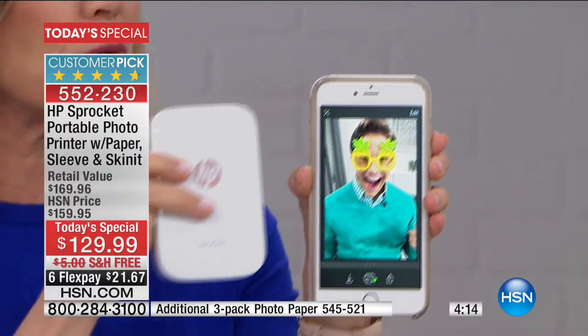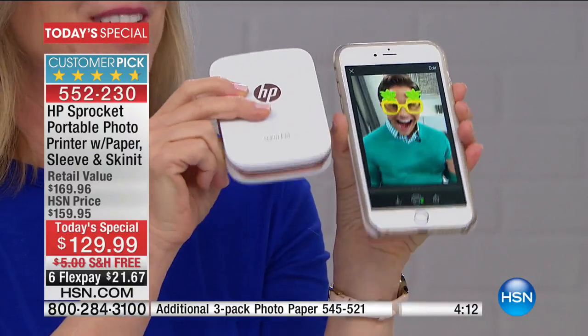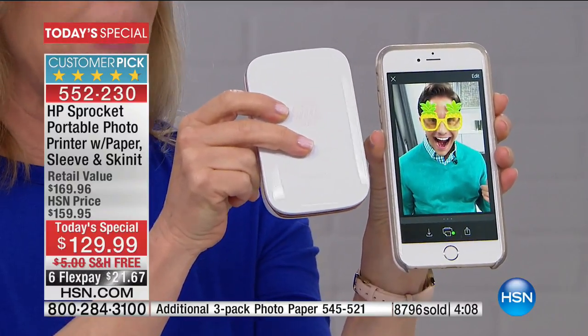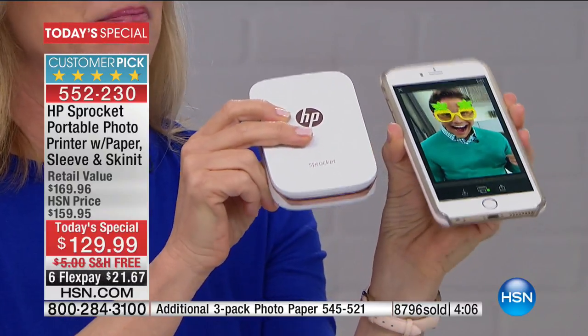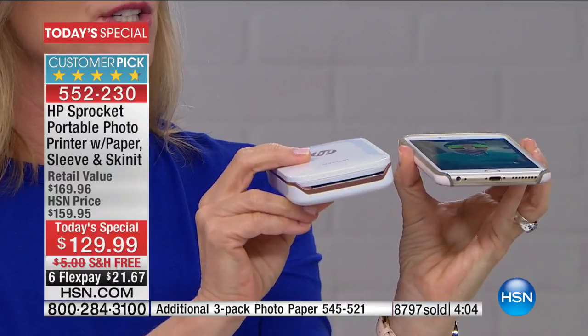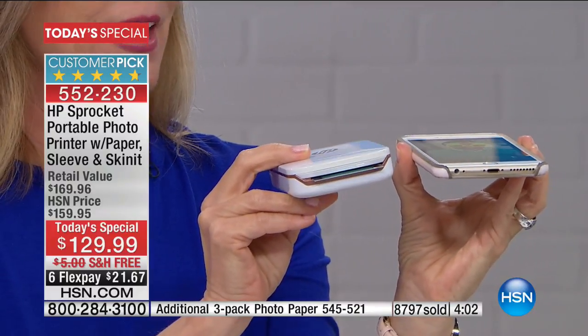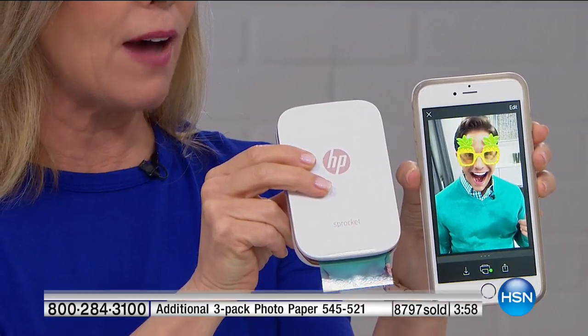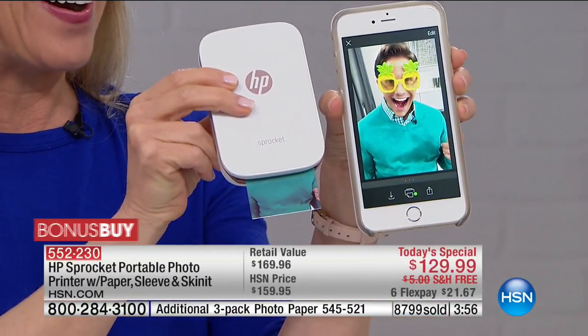I just have the big iPhone right here. Here's the printer. Look at the size of the printer right here. The paper's loaded. You never have to buy ink. And then it instantly prints it out, no wires. It uses Bluetooth, so it's easier than ever to print out. And there it is. There's Goofy himself right there.